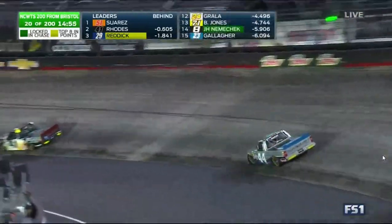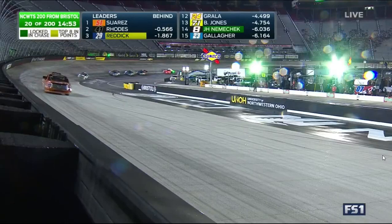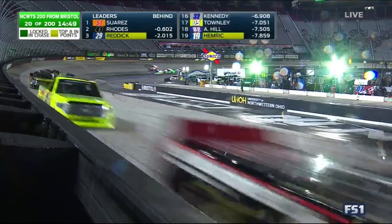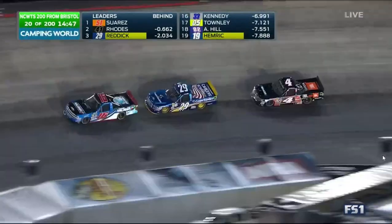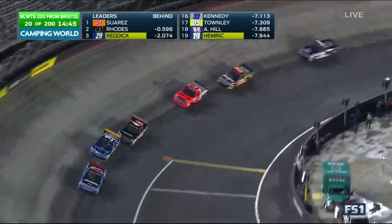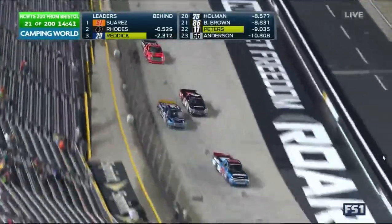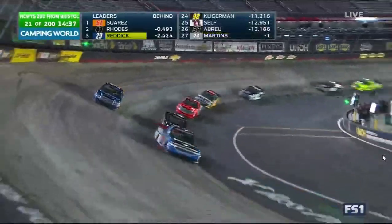Now you see our caution clock up in the upper left-hand portion of your screen. Typically, if it runs down to 0 without a caution, then we would have a yellow on the track. But because we're going to have the competition caution at lap 40, really our caution clock is not in effect during this first segment of the race, even though you see it counting down. It'll come back into effect after we have that lap 40 caution.